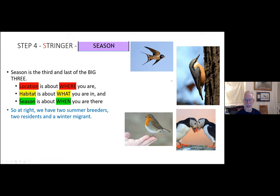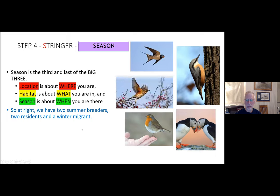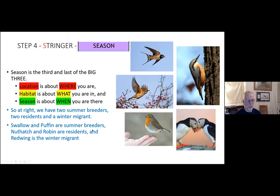Next two, we all love a robin. And here's a nuthatch doing its thing. And these are with us all year round. In fact, I saw both in my garden today. And lastly, a winter migrant, which I also saw in my garden today. This is a redwing, obviously with the marks under the wing. So the swallow and puffin are summer breeders, nuthatch and robin are residents, and the redwing is in winter.